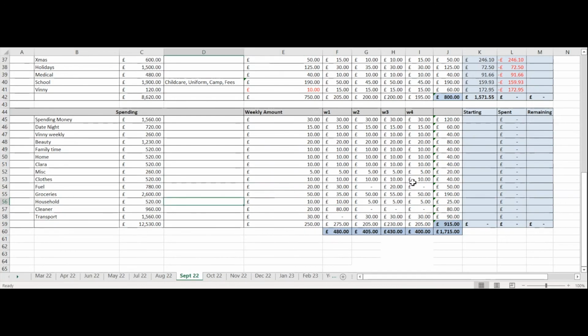£10 in household. Again, this is a little bit different. In an ideal world, I'd like to put £10 in here. I'm not quite there yet because I'm still paying for my credit card, but in an ideal world, yes, I would want £10. So I tend to put £10 one or two weeks of the month, and then I do £5 for the moment. Cleaner, again, £20 per week-ish. But actually I pay her at the beginning of the month, and she only comes every other week. So again, this is a little bit weird. I can put them in red if these are a little bit confusing.